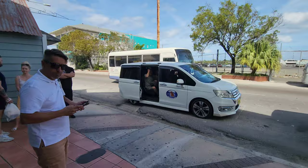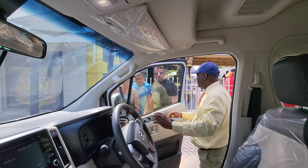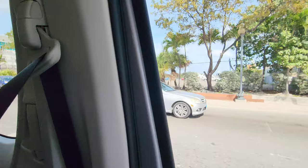So we're going to get back on the bus to the next destination. Well, that's a pretty good walk, especially going over that bridge. So after the rum cake stop, we're going to proceed towards the next stop.